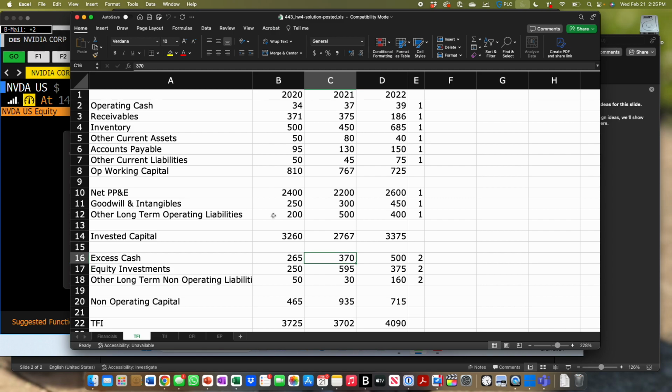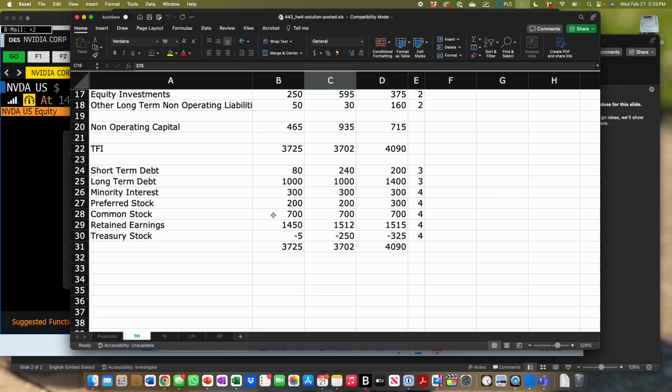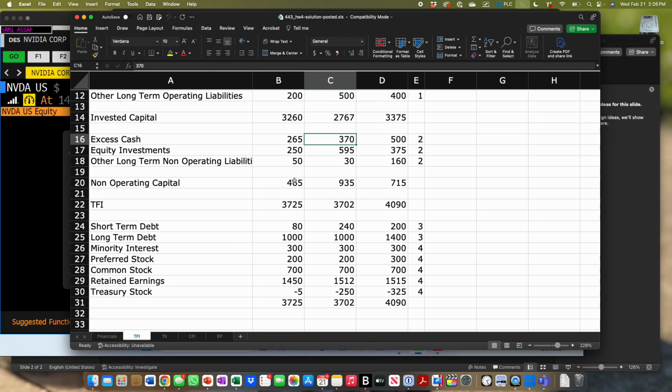From that, we would add in the debt and the equity. Again, the investment has to equal the financing. So the debt and equity had to add up to 3725. So we take all of our 3s, all of our interest-bearing debt, the short-term and the long-term in this case, and then we take all of our 4s, which was listed as the equity accounts: minority interest, preferred stock, common stock, retained earnings, and treasury stock. Sum them up, and that should equal your investment. So again, we have total investment in the firm equals total interest-bearing financing in the firm. These are the people that require return, the 3s and the 4s. And the total investment is how much was in operating and how much was non-operating. That's the rearranged statement of TFI we now have. Questions about TFI?